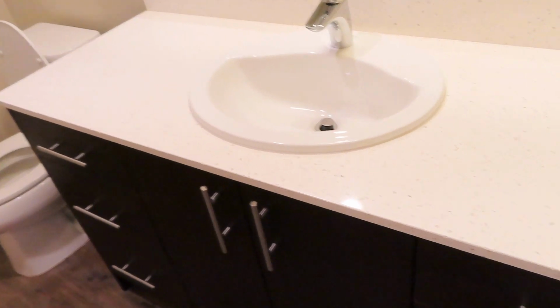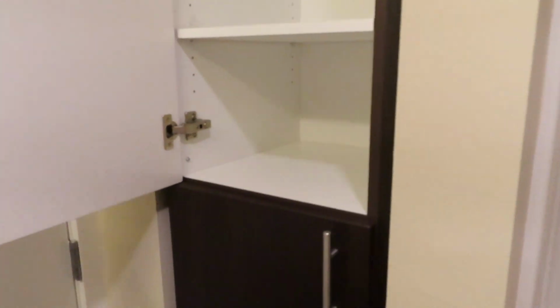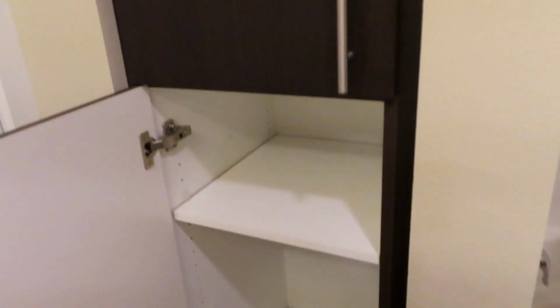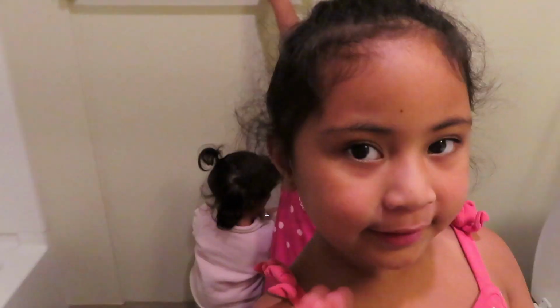So everything in here is so modern. I love it. I love the sleek handles. So literally just your standard bath. Another great thing I love, so much storage. So this will most likely be our linen closet should we have guests over, and then we have the shower and bath, and we have Lolo. Hi. Hi.